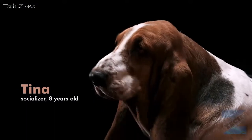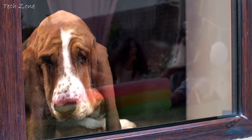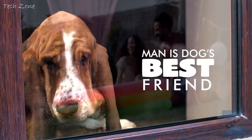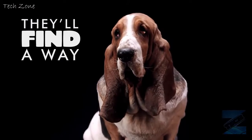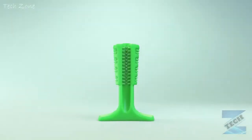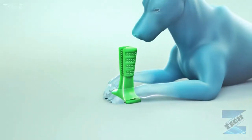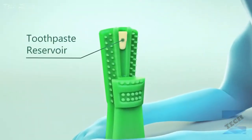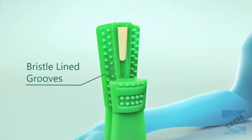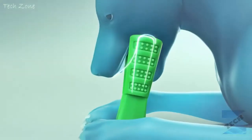Because of my bad breath, I can't talk to friends freely. So I lock myself at home for days. Man is dog's best friend, and I'm sure they'll find a way. Introducing Bristly, the revolutionary brushing stick for dogs. It has paw pads, cleverly designed for easy holding. With a toothpaste reservoir and bristle-lined grooves, Bristly perfectly matches a dog's behavior and anatomy.